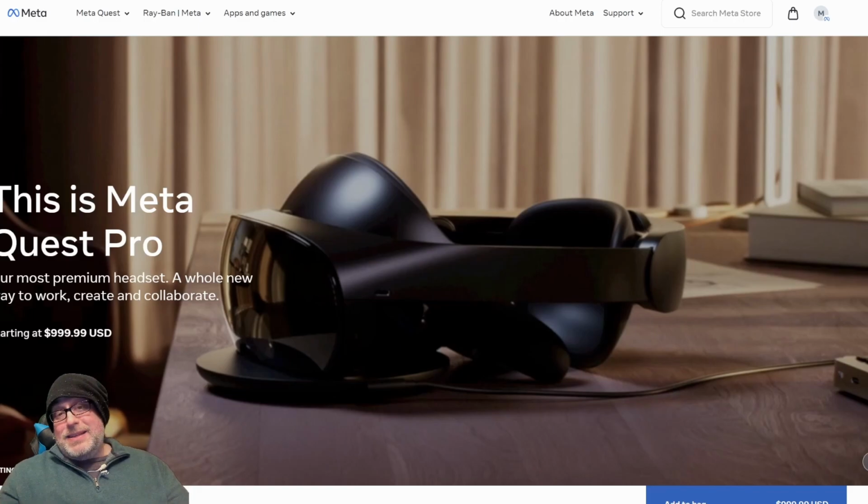You've got the best-in-class controllers with the Touch Pro controllers, and the best black levels as well in a current Quest device. I find the comfort to be a bit better as well in the Meta Quest Pro. I know pros and cons, so I don't want to say it's going to be the most comfortable device out of the box for you, as everyone's head shape is different.